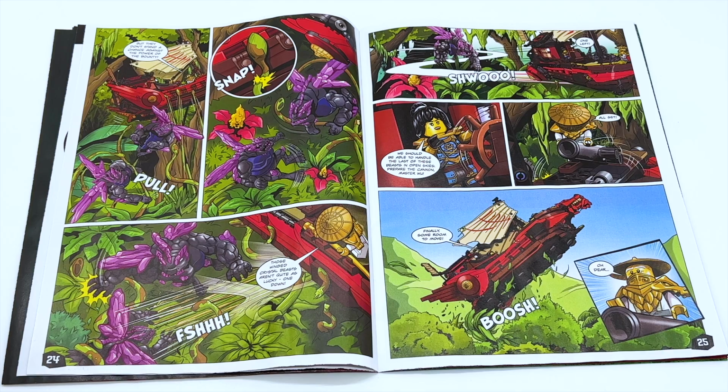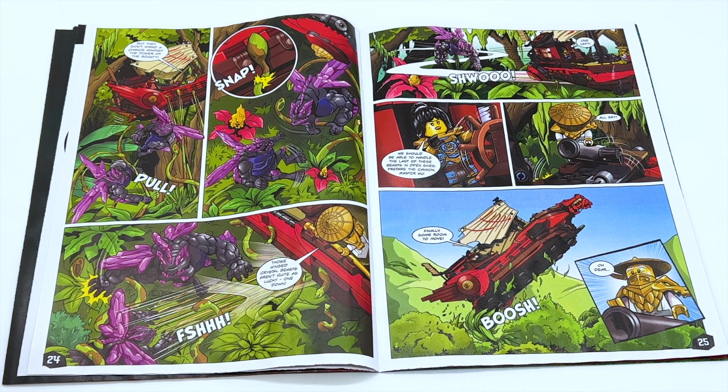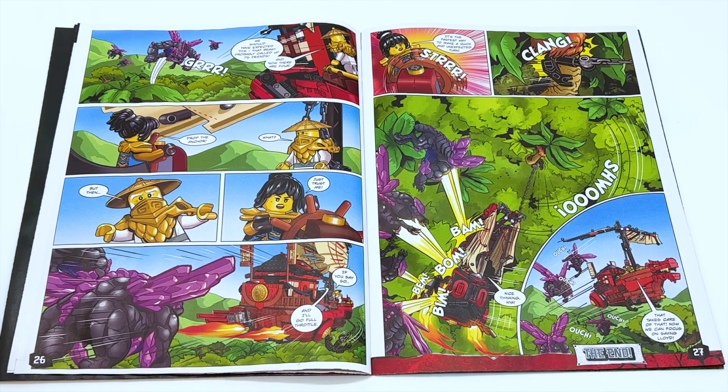Okay, I do like seeing Master Wu and Nya working together, because I feel like both of those characters could have gotten more screen time in Crystalized. So it is nice to get more for them, and seeing them fight the crystal beasts on their own. And there we go, then we're at the end of the comic.